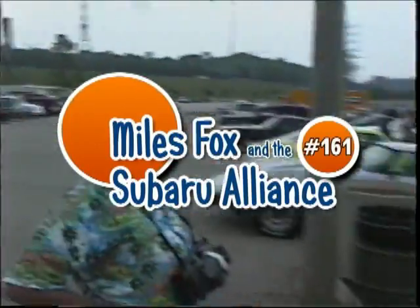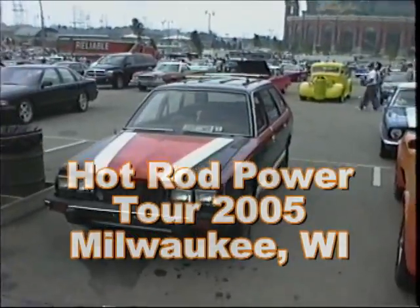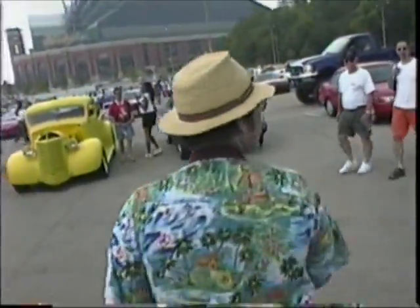All right, let's go register a Subaru. All right. Yeah, trash wagons at the power tour. Hell yes. Oh, yeah. What you are feasting your eyes upon is the Hot Rod Power Tour. Probably the biggest, at least geographically speaking, event of the type that I've found.